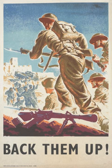The final offensive began at the end of March 1943, and by May, Axis forces had surrendered. 250,000 men were taken prisoner, a number comparable to the Battle of Stalingrad.